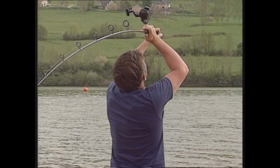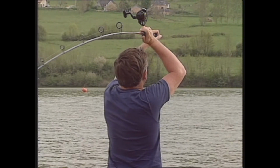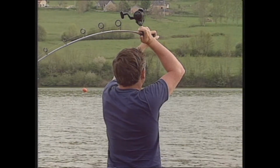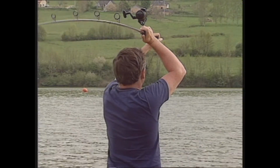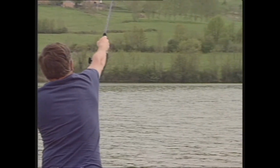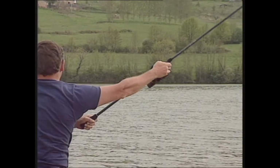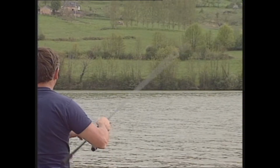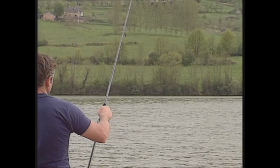Don't snatch the rod. As you push forward with your right hand, pull back with your left. You do not need a lot of effort, it's just the technique. So here we go. Keep the rod pointing up in the air so that the line can flow nicely from the rod tip. Now that was very little effort, but that went about 100 yards.